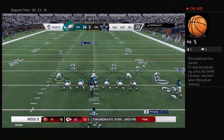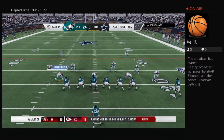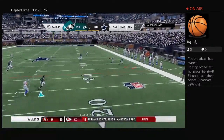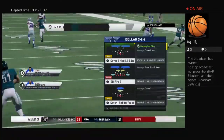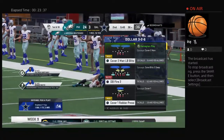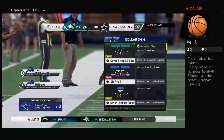First play of the drive goes the wrong way. Here's 2nd and 12. Snap. To throw is Marino. Man open, it's J.J. Arcega-Whiteside, and they're able to get this one across the 35. It's a gain of 16 and an Eagle first down.